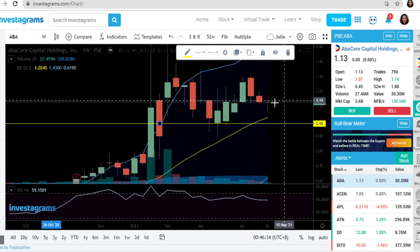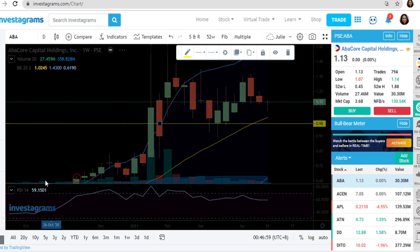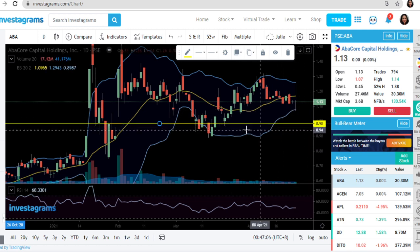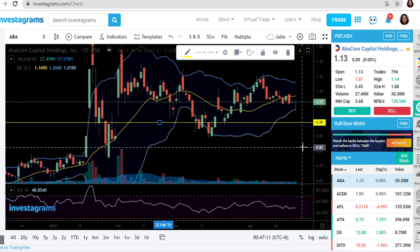So what's interesting here is that in our Monday's performance, it tried to touch this area, and it closed slightly higher. So I'm thinking that could already be a good sign that there was an attempt to drop it, and then people probably felt that it's already cheap. That's why it managed to move a little higher. So let's try to understand how it could potentially move on a daily chart. On a daily chart, I'm pegging it at around 0.98 or 1 peso area. So just be open to the idea that it could still drop.